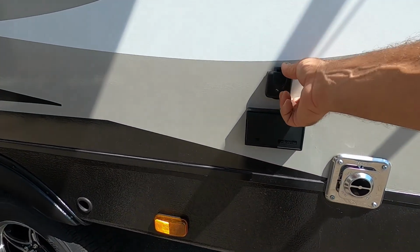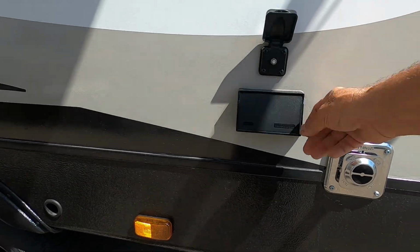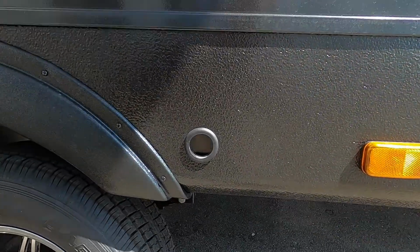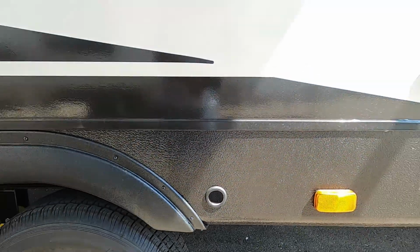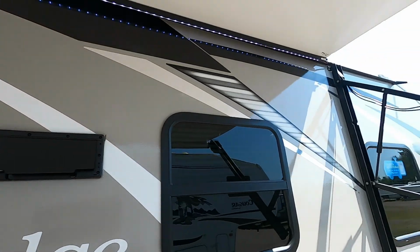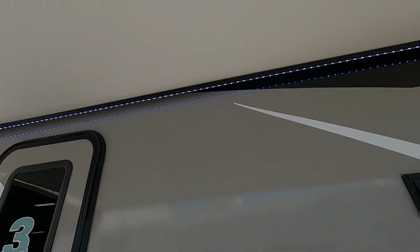Set a table up outside. Plug in your cable in 110. You can set a TV out here. There's a manual override crank for your slide. There's a vent for your microwave. Your awning with LED lighting.